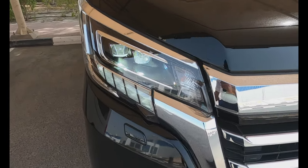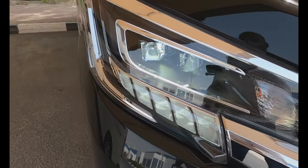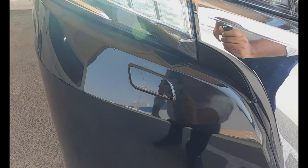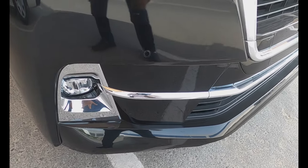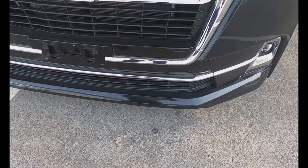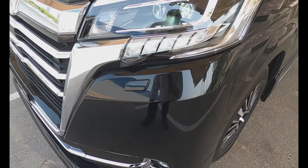Up close, we have headlamps and daytime running lights with chrome fittings, which look premium as expected of a luxury wagon. Below that, you get headlamp washers. Further down, you have the fog lights as one of the safety features, which is surrounded by chrome fittings, which continues till the other side.